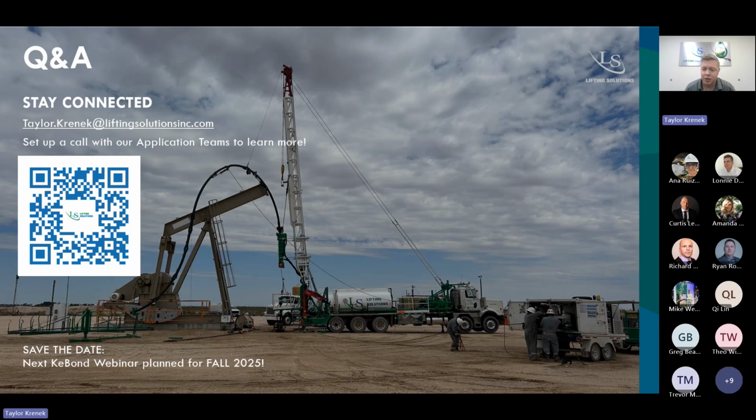So another question that I missed here, what is the max temperature of the KeBond coating for high temp reservoirs? Currently right now we're at about 180 F. So with that next generation coating, we're looking to go well beyond 200, but currently KeBond is 180. Sorry for missing that.